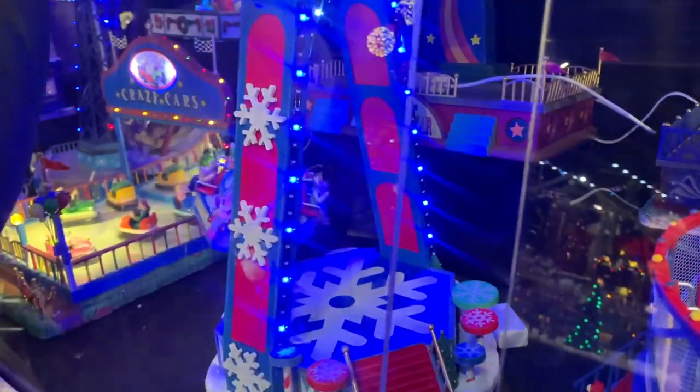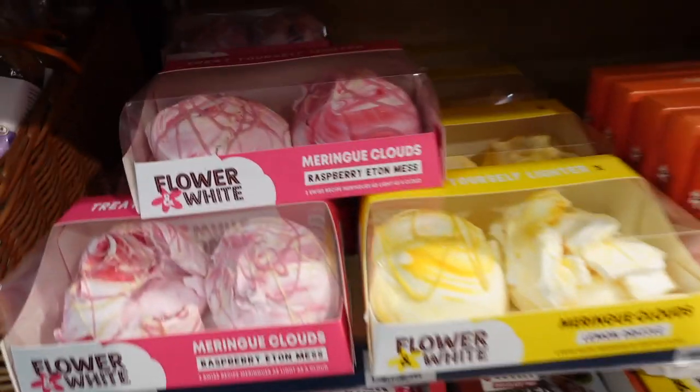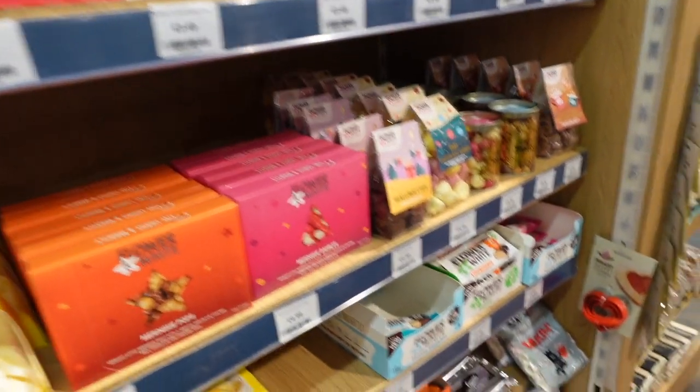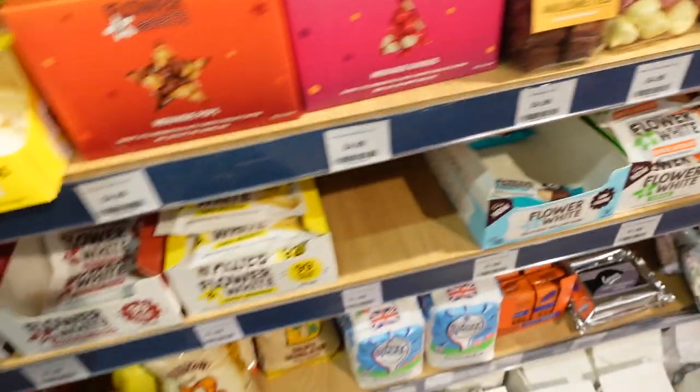That's cool, isn't it? That ride one. Just walking around the food section. Just got the most unique things. I mean, obviously they are a little pricier than if you were picking stuff up in a supermarket, but they are unique and the things that you wouldn't usually get elsewhere.